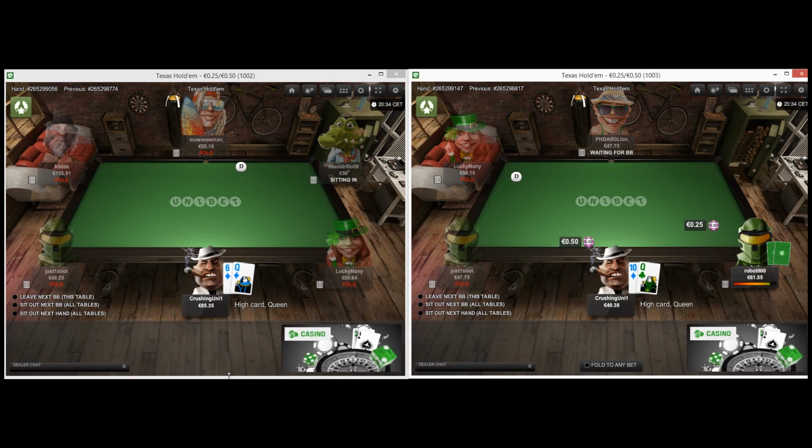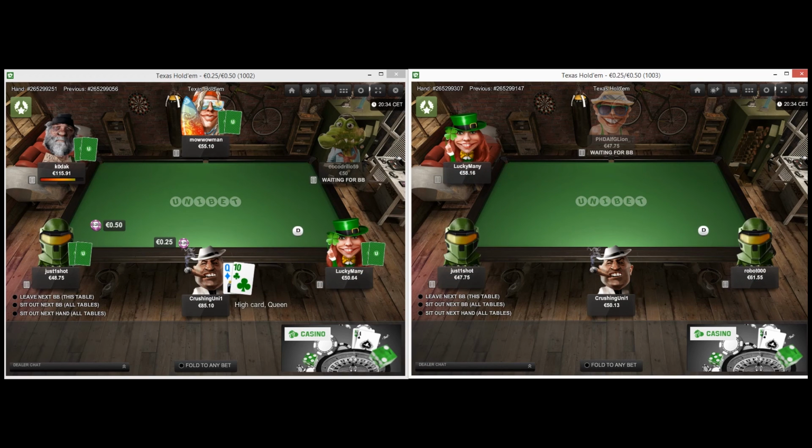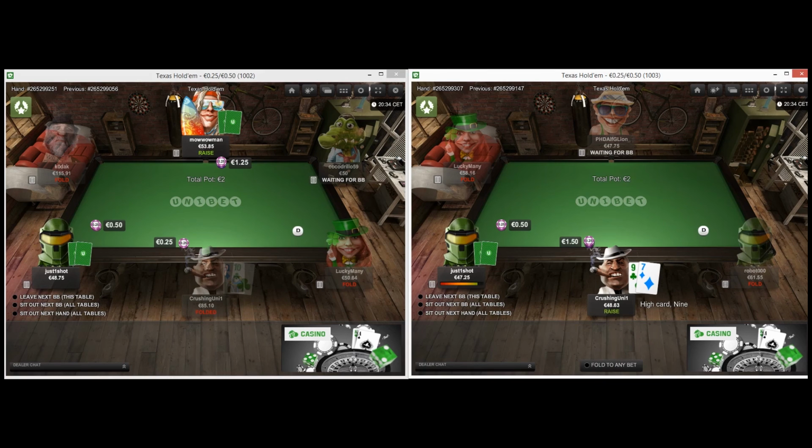Queen 6, we get a walk. Lots of walks on Unibet, and again on the other table. Other sites definitely seem to play a lot more aggressive in the blinds, you know, way more stealing going on. Here it is pretty easy to just get lots of walks and to steal lots of big blinds.